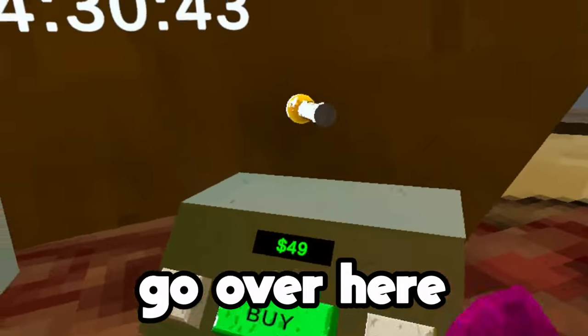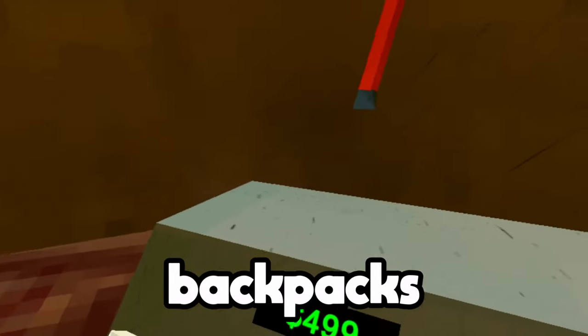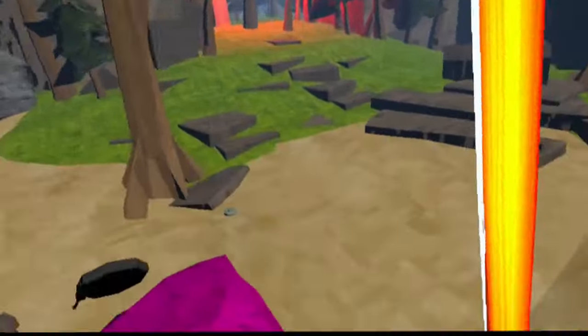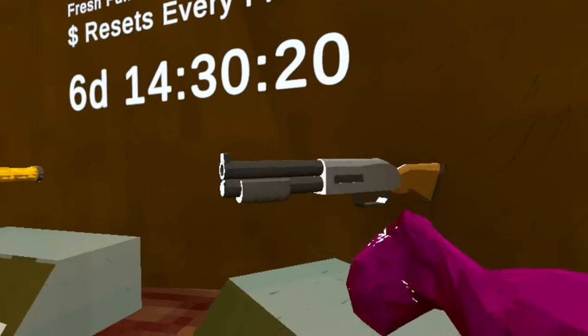You might be wondering what you use the money for. Well, if you go over here, as you can see, you can buy flashlights, backpacks, a crowbar. Wait, what is that? Wait, this is new. No way! Oh my god, you get 200 pumpkins.